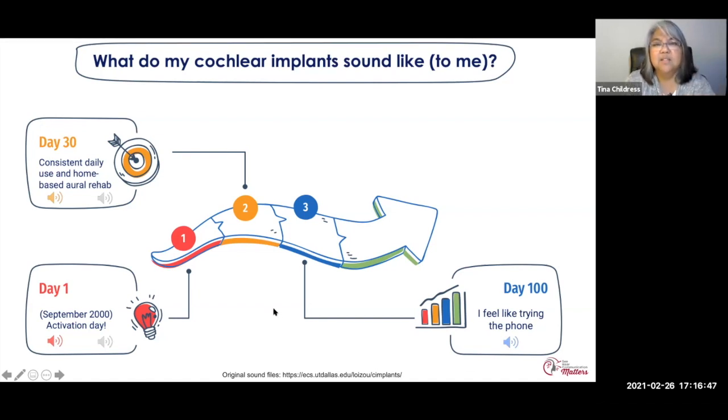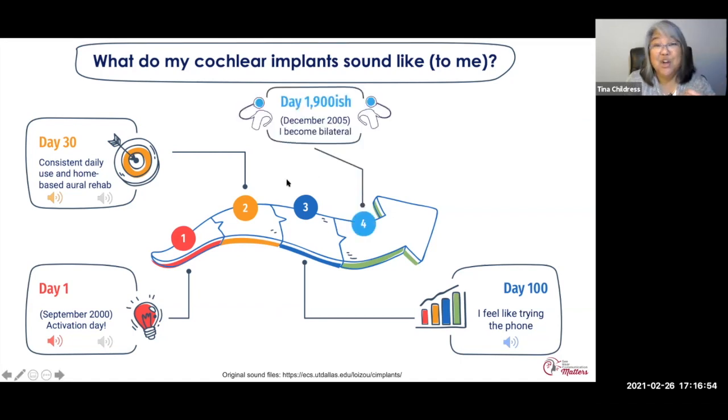So you can see that it definitely got better over time. Another thing happened at around day 1900-ish, meaning 5 years later, and that was when I got my second cochlear implant. Getting a second cochlear implant improved some things in my life. For example, I could now hear sounds that were previously on my unimplanted side. I could hear better in background noise. I could hear quieter sounds, whereas before I was not able to. Those are some of the benefits of being bilateral, besides the fact that if my battery died on one side, I could still hear on the other side. So there are definitely benefits that way.